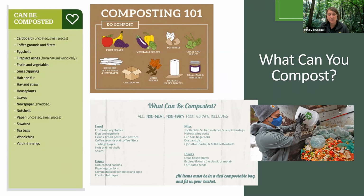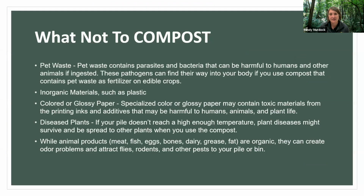So if you are going to be doing your own backyard compost, because most people in their backyards, whereas Green Cycle, more likely those piles are going to heat up because they have a massive amount of material, and those piles are going to get very hot. So things like plants or seeds, they're going to start to break down.